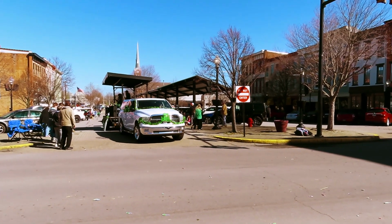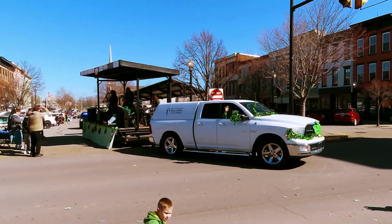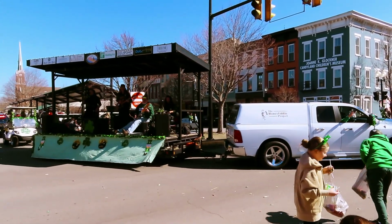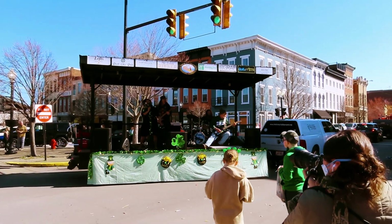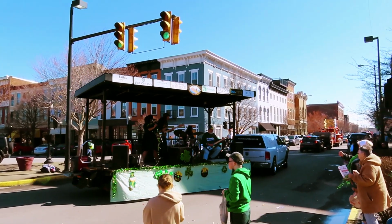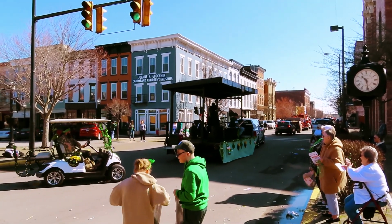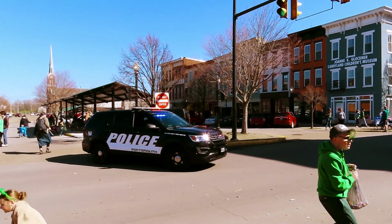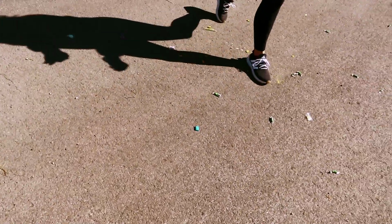Looks like the parade is coming to an end, and they're ending it with a bang with a live band. And that's the Bony Fiddle Project. Got candy left over everywhere on the street. Jenny's picking up a few suckers here.